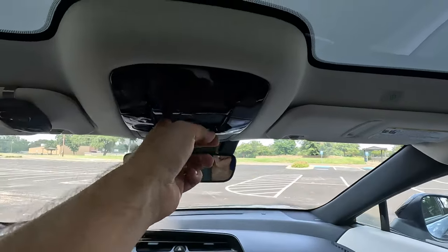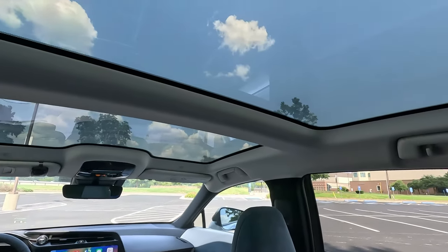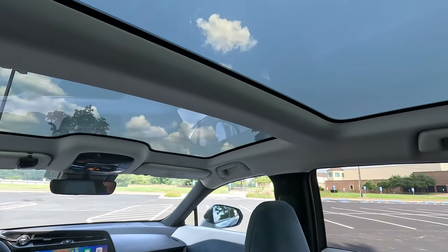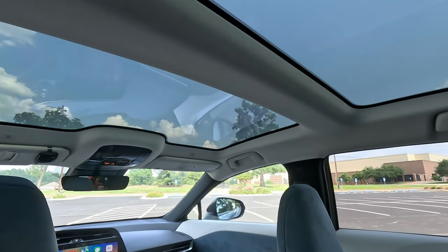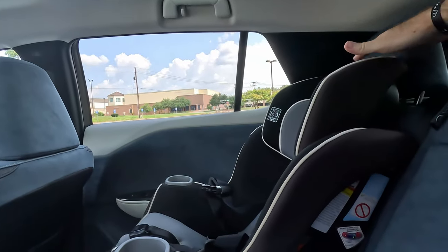I'm just going to give it one more push to show you just how much light can come in back here with that opaque level turned off.